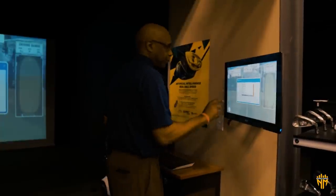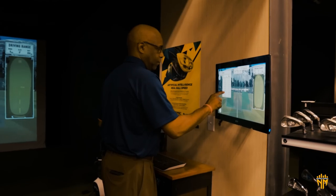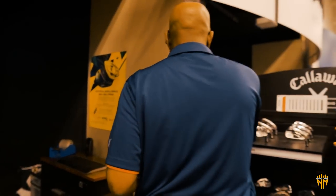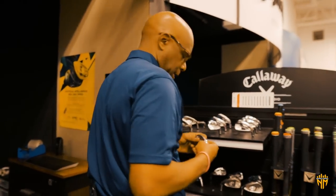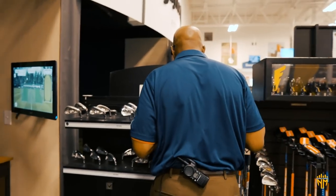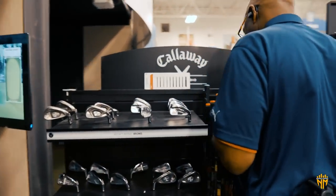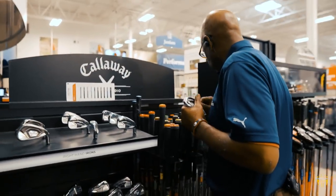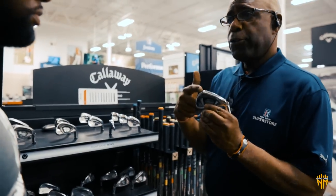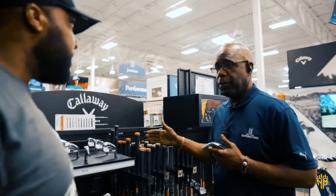So, I'm going to do the Callaway Rogue X. Very forgiving. I would put beginners in this club for sure. But this material is nothing. The most important thing is your shaft. It's the shaft.